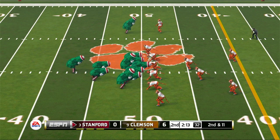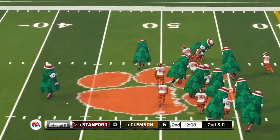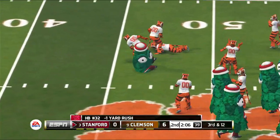It's second and 11. Ball on the 50. They'll give it off here. Brought down at the 49-yard line.